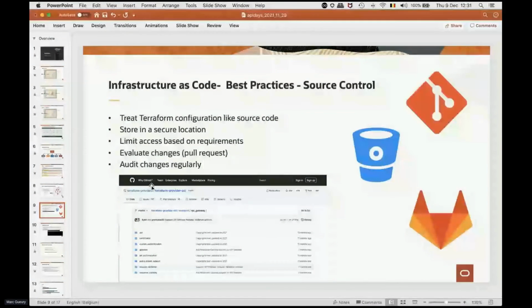To do that, we have a lot of samples. If you look on the internet for OCI and Terraform for API gateway, we have a lot of samples to deploy APIs based on Terraform that you can just reuse inside your project.